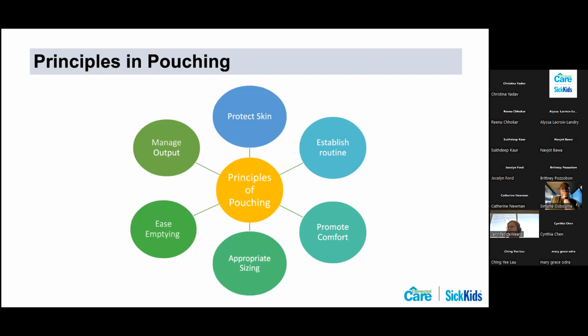And then, of course, we want to protect the skin. So we just have to think about the types of products that we're putting on the skin and think about how they may interact with the skin. You know, if a child is quite sweaty, if it's the summer, if it's the winter, their skin can change, can be drier, can be more moist. So how do we have to tailor what we're using to help accommodate for these changes?